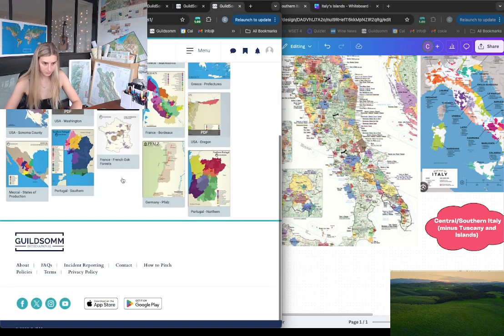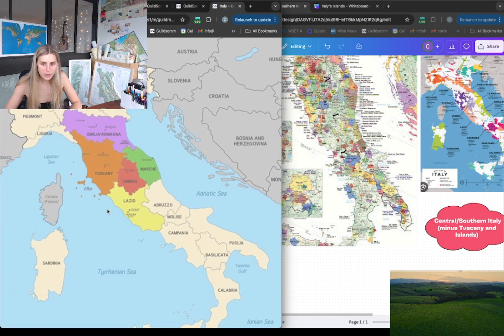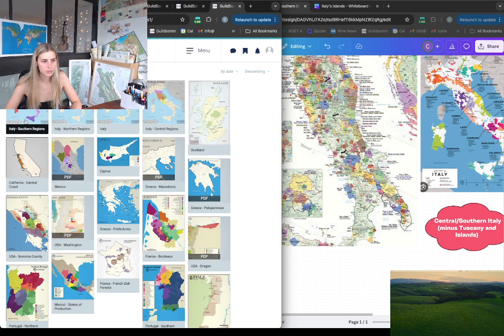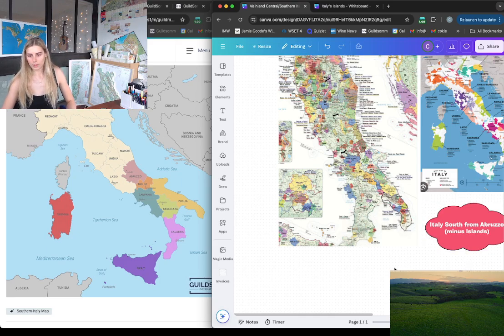Italy, Central. Oh, that's it. Well, you know what? We're gonna leave out the very south, okay? Let's just look at it. Normally I have more direction when I'm studying, but today it's a really quick session. Okay, I prefer this one. So we're gonna do Abruzzo to Calabria, so southern Italy. Italy, south, from Abruzzo, minus islands. Okay. I also want to make sure that the scope works.